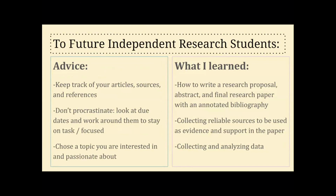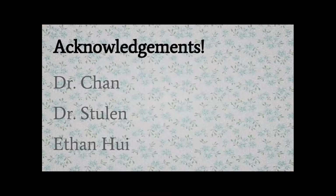I learned how to write a research proposal, abstract, and final research paper with an annotated bibliography while collecting reliable sources for support. In my opinion, the most important part about research was collecting and analyzing the data.